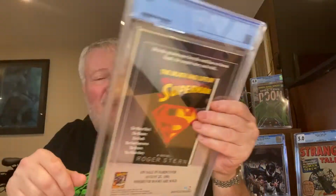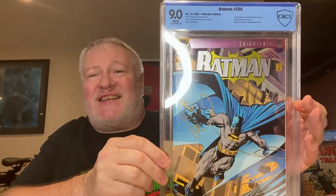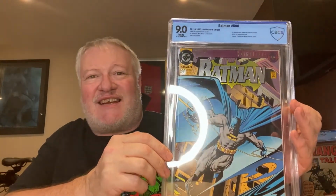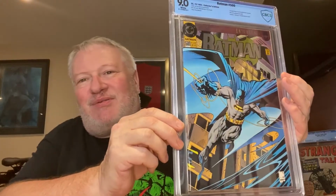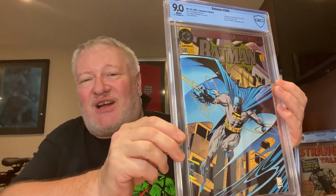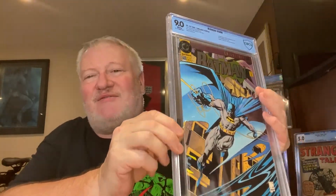Right. Oh dear. Right, the next ones are a bit better than that. This is another Whatnot purchase. This is a bit nicer. I do collect Batman. This is Batman 500. It's a die-cut version. It's in a 9.0. I probably paid $40 to $50 for this, and that's probably what it's worth.